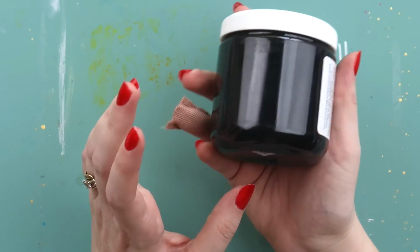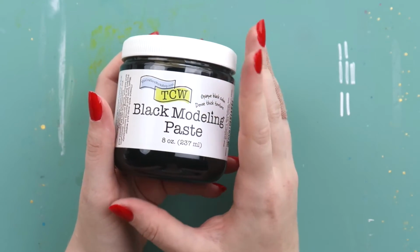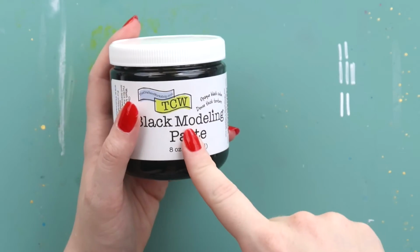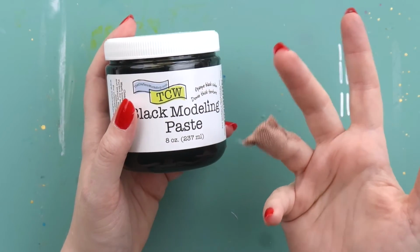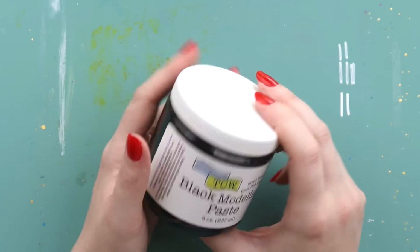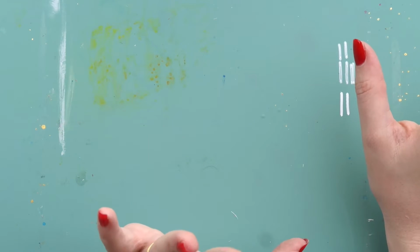It's some black modelling paste, which was a little pricey, but it'll be fun to play with black, because whenever I've tried to add black paint to white modelling paste, it always goes grey, because there's so much white in the modelling paste, and if you add too much black paint it goes too watery and it doesn't have that thickness that modelling paste should have. So this will be fun to do something different with. So that's all of the Eckersley's things, just double checking.